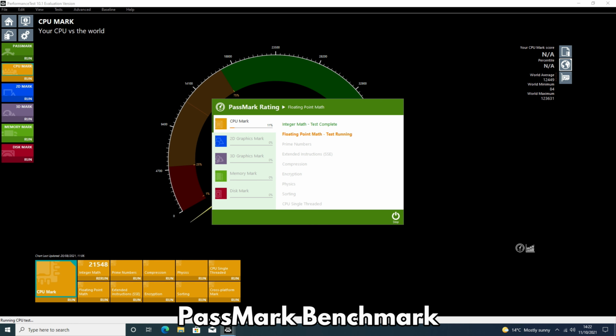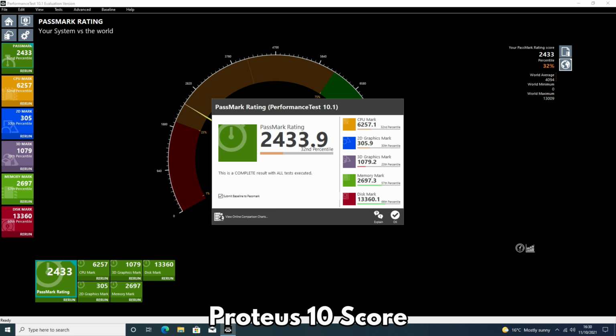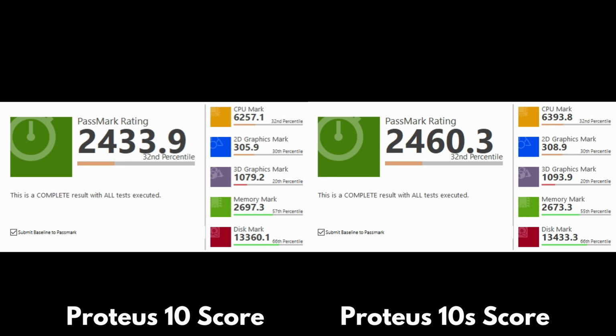PassMark performs a series of tests to gauge the performance of CPU, GPU, RAM and storage under full load. It's more of an artificial test to see the best performance levels. The Proteus 10 scores 2433 with reasonable scores for CPU and GPU and very good scores for the RAM and storage. The Proteus 10S scores 2460. This gives us a score difference of around 1.1%, which is next to nothing.